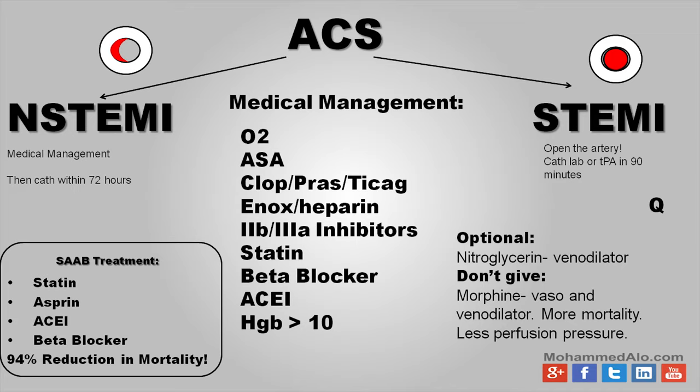The optional drug that I've added there, see, all these drugs in the middle are ones that improve mortality. They improve mortality whether it's at 30 days or even up to 4 or 5 years. These are the ones that have the greatest effect on survivability and mortality, as well as not hurting and harming the heart and causing it to remodel poorly.